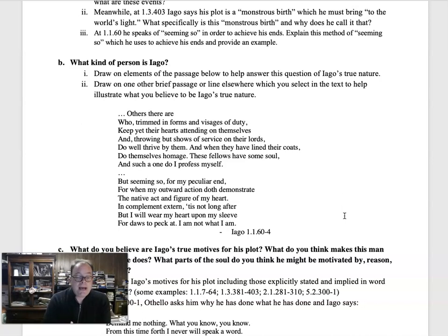Here I've given you a passage that we covered in class about his depiction of a certain type of master and a certain type of servant, and he says, I am such a servant as I've just described, and we talked about it in class. And this gets at the how. How is he going to bring about the master's downfall, right? Leave it at that.